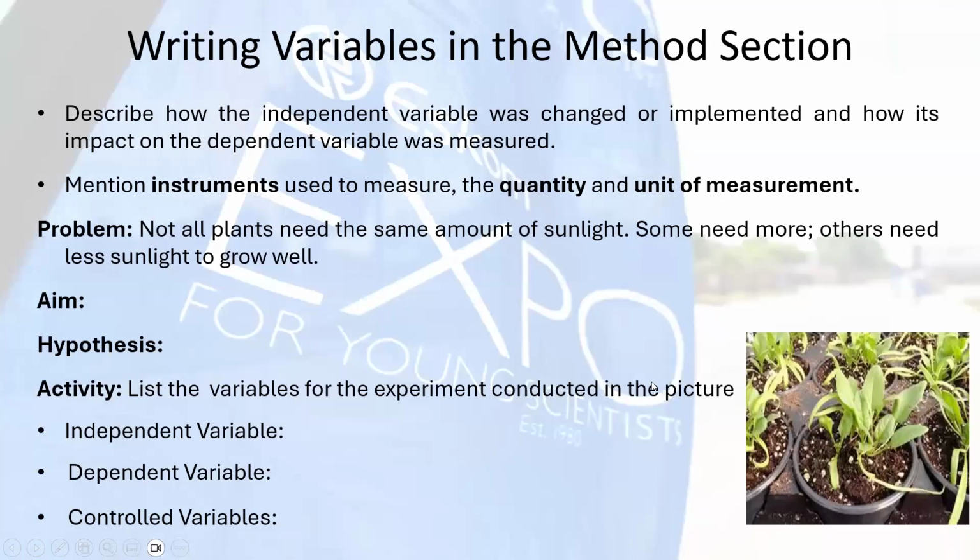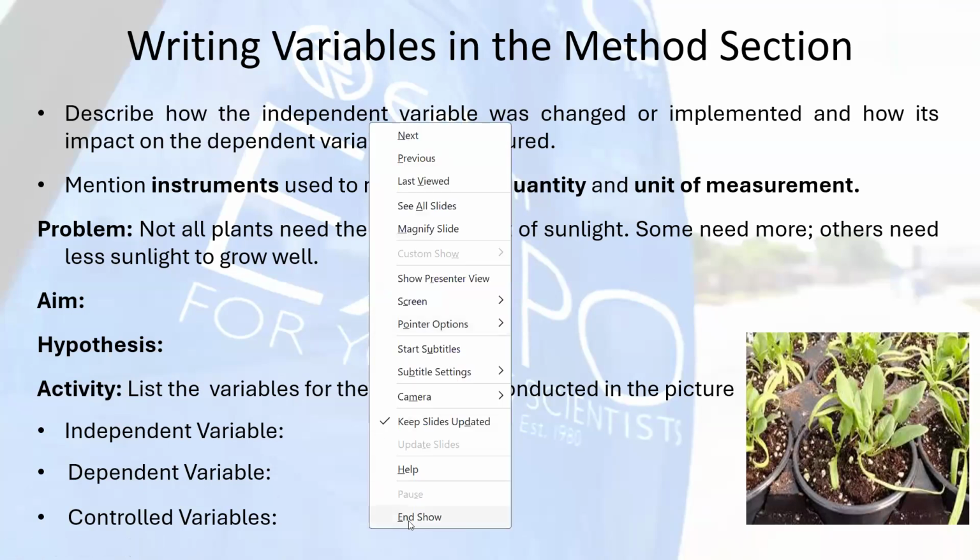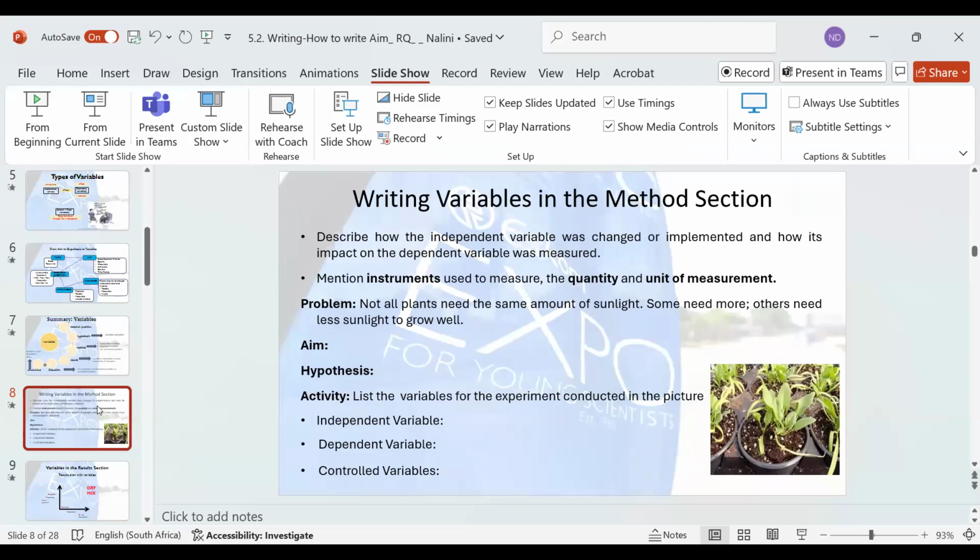Okay, we're actually now almost running out of time. Let's try and make this quick. So when you're writing your variables, you need to indicate the quantity and the unit of measurement. We need to see how the variables interact with each other, right? So I'm just going to stop the slideshow here and go to presentation mode so I can write in this one. Okay? Now, here's the problem, right?